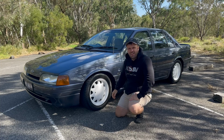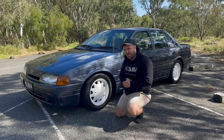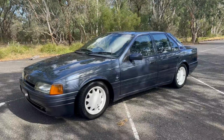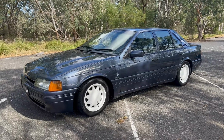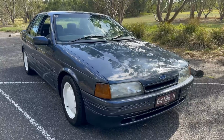This is a 1990 EA Falcon, and this has got to be one of the most interesting cars to me that I have had on this channel. And that is for two reasons. The minor reason is that it is a very, very good condition EA Falcon, and that alone is pretty rare. You do not see many of these anymore in good nick at all.